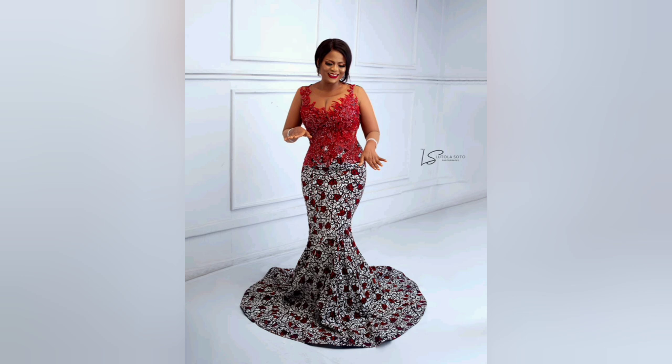So you can go ahead and screenshot and send to your favorite fashion designers to design for you. Even this particular one is Ankara Gallant, and I love the combination. It's so beautiful. The Ankara print itself is on point, guys.